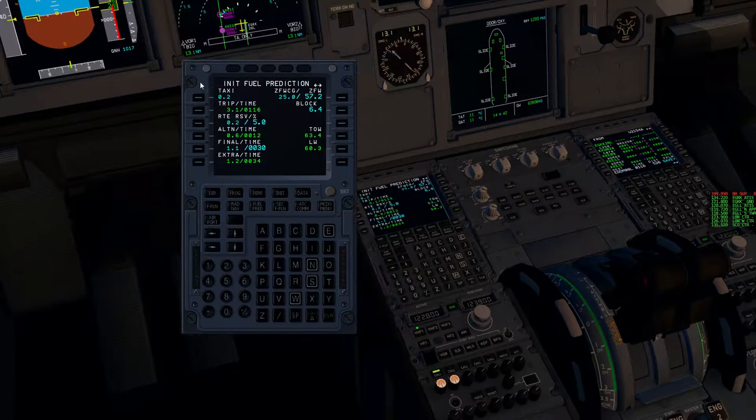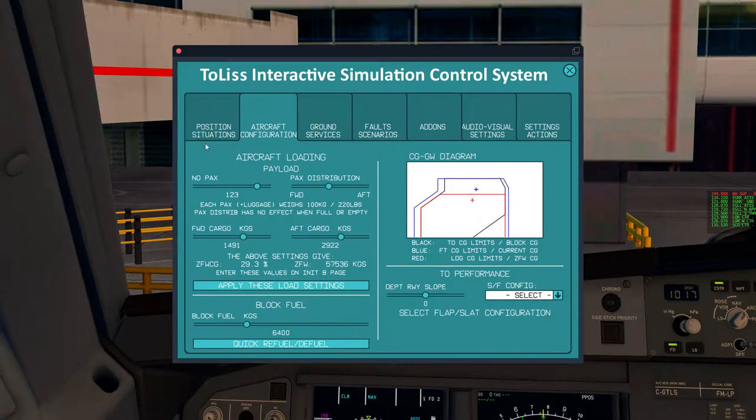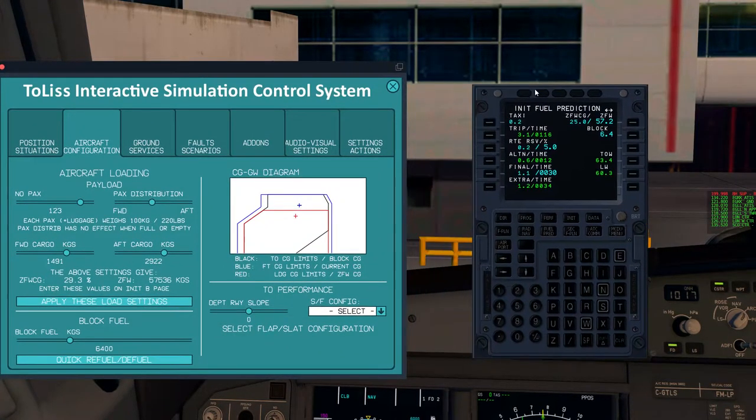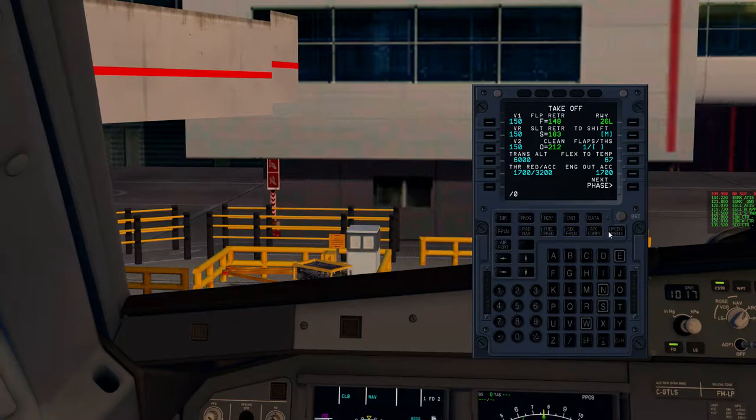All right. So now we're going to check our zero fuel weight and all that. We're going to cross check that with the Toliss. Our zero fuel weight center of gravity is 29.3. The zero fuel weight is 57.5. It's not quite off. Block fuel is still the same. Making sure everything here is fine. And it is. We're going to check flaps 1 and it gives us trim of 0. We're now going to calculate our speeds.